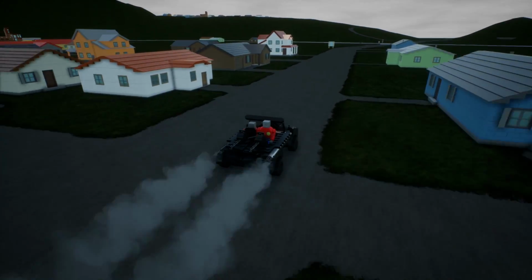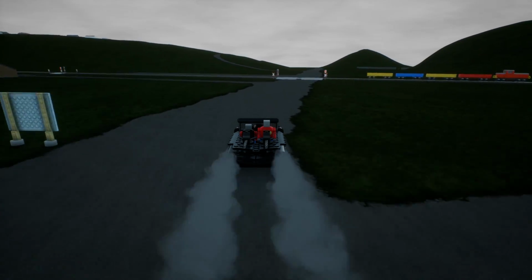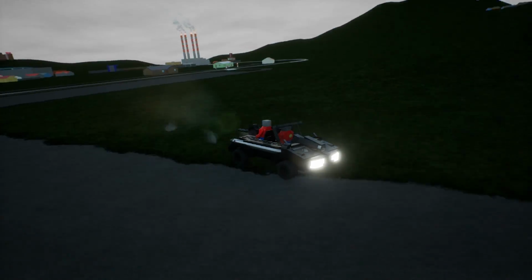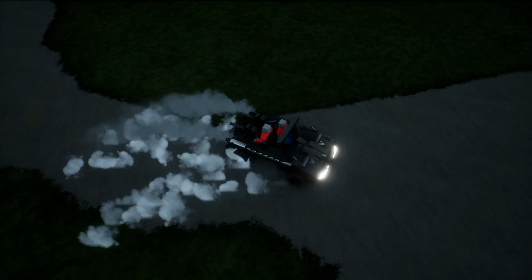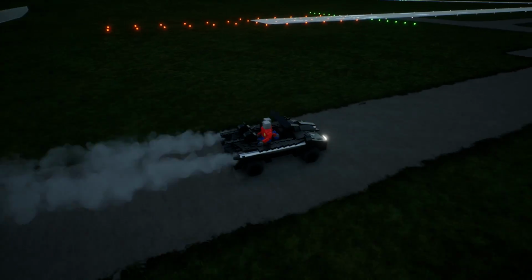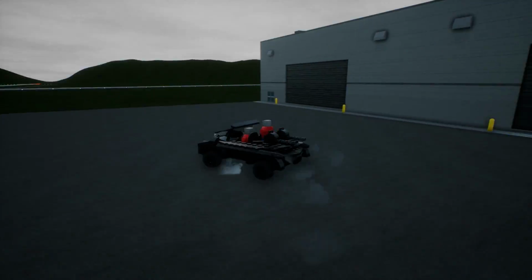How about you hit that train tracks up there? See how it jumps. Ah, that was beautiful. Hey, and it landed. The suspension is extremely stiff on this thing. But overall, I think it's pretty cool. One thing I will note is it definitely needs a bit more airflow to those exhausts in the back.